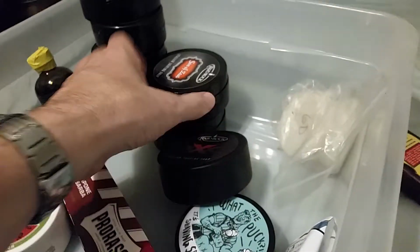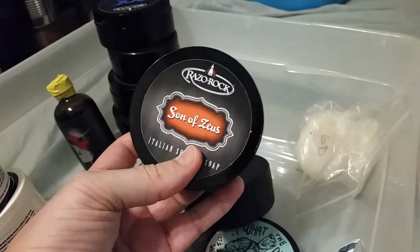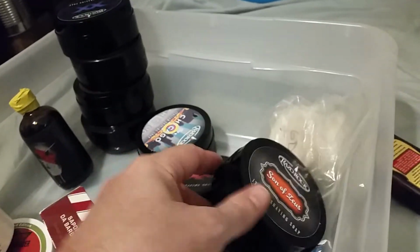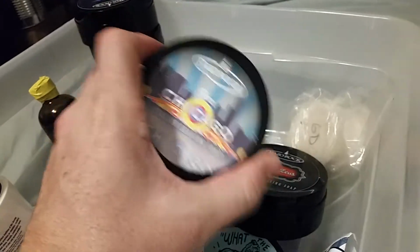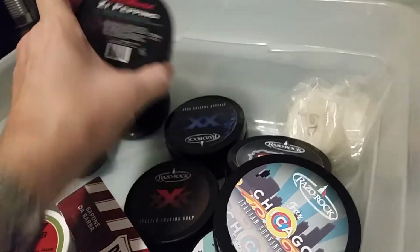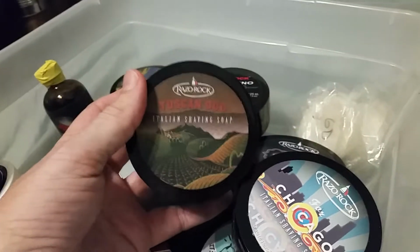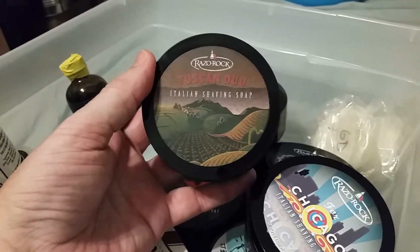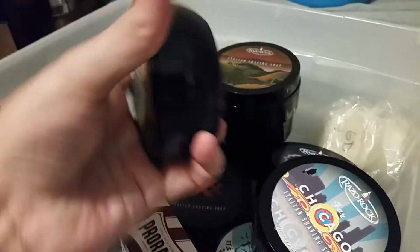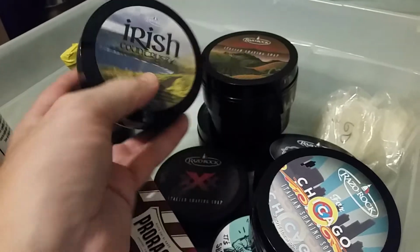I enjoy the scent of Triple X and Son of Zeus. Isn't Son of Zeus the Terre d'Hermès dupe? I don't know. Can't remember. Chicago. I need to get rid of that one. We got Double X. Z Pepino. Oh, this is one of the ones I'll probably always keep around, even though I haven't used it in years. Tuscan Oud is a wonderful scent. And then Irish Countryside. I'm sure they're going for the green Irish tweed kind of scent.